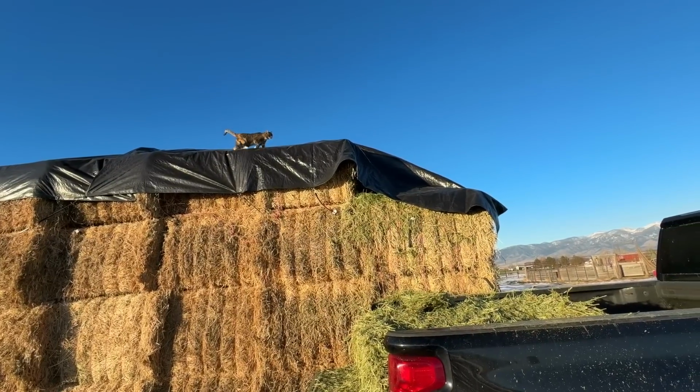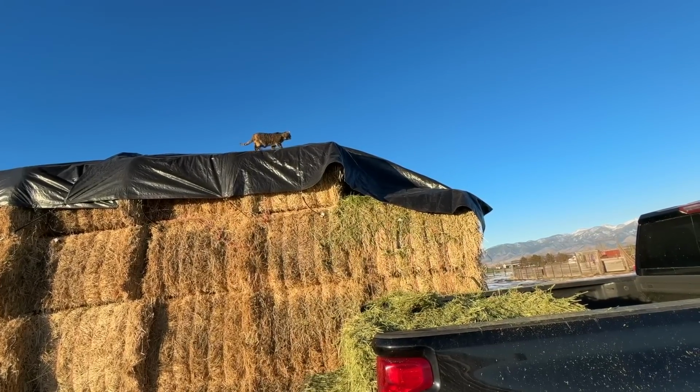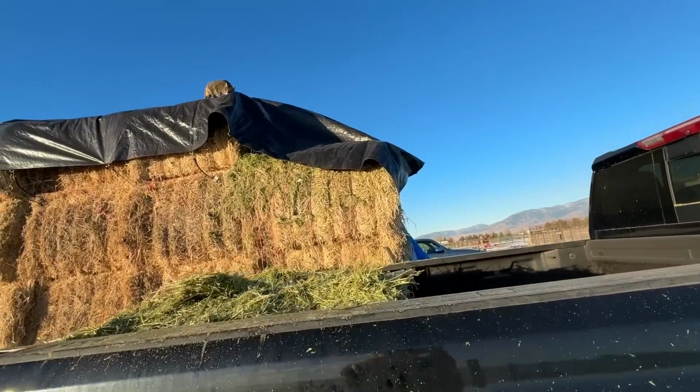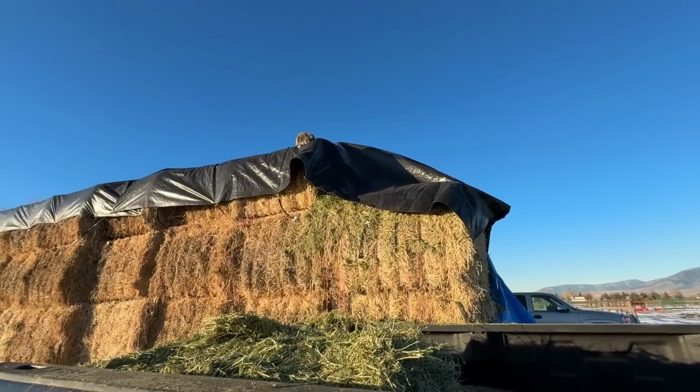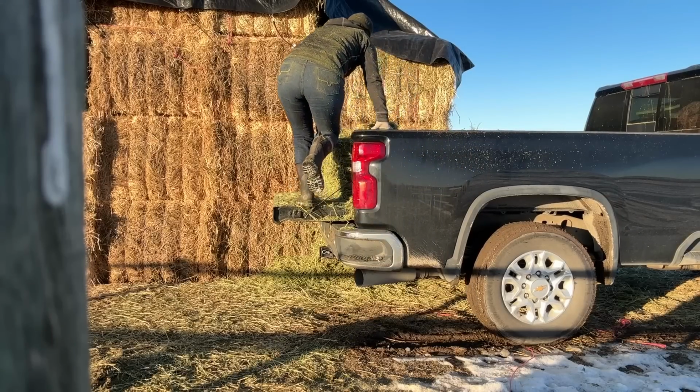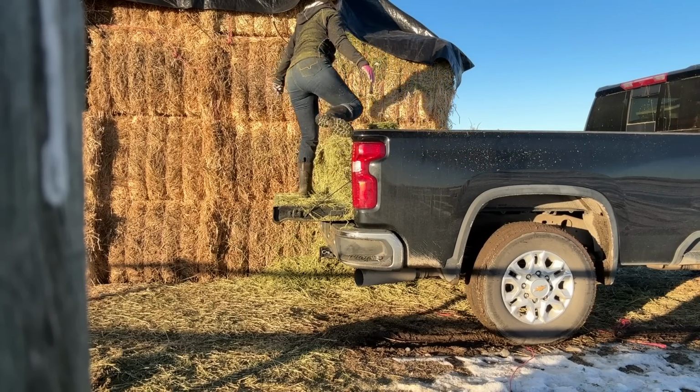Tiny's favorite place to hang out in the winter is on the giant haystack. Careful, girl. Come on. I would love it if she was safe on the ground, so before I feed the other horses, I am going to try and snatch her off the top of this hay pile.